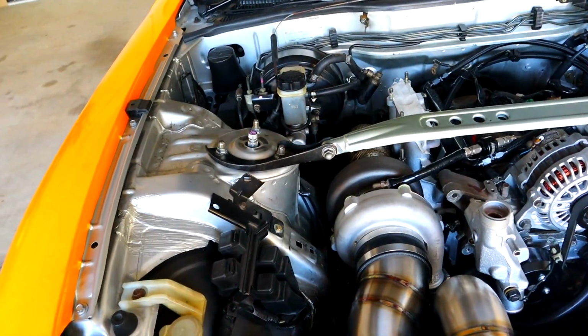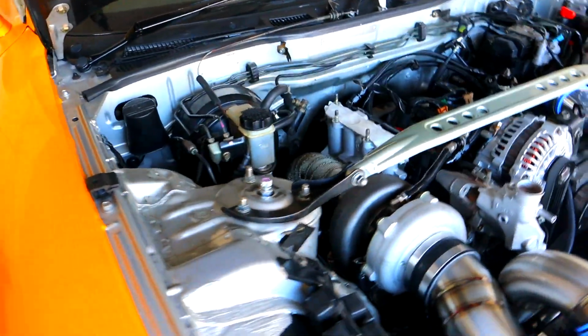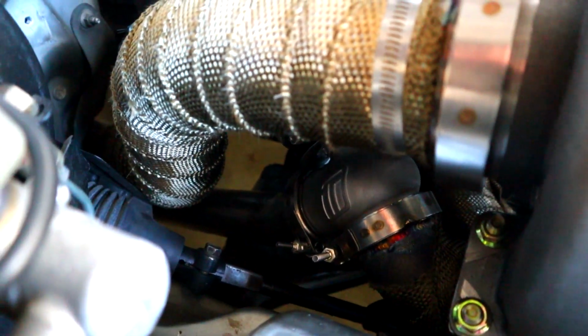Looks absolutely wicked. Not only that, actually no, we'll talk about the next thing first, and that is the external wastegate. So you guys can see just down there we have a 50mm Turbosmart wastegate, which sits just nice and pretty down beneath that dump pipe down there.